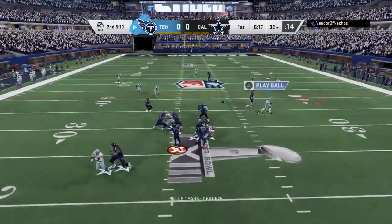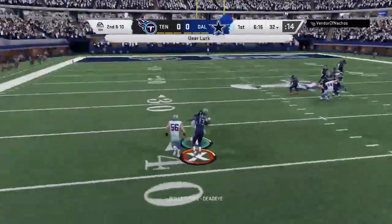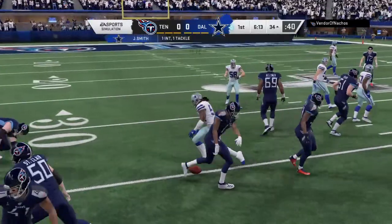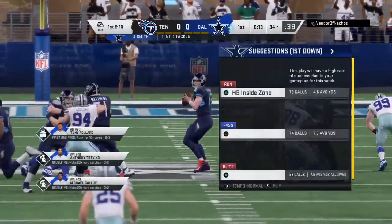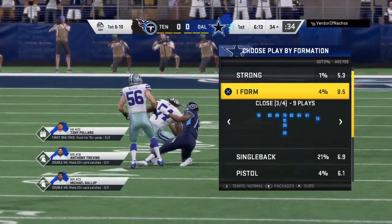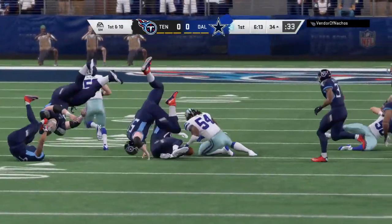Back to throw now on 2nd and 10. Into double coverage, and it's intercepted. Picked off by the linebacker, Jalen Smith. And his guys are going to take over at the 34-yard line. Certainly not how they envisioned ending their opening drive here in the first quarter.